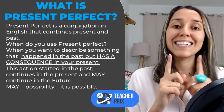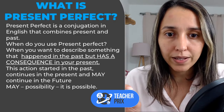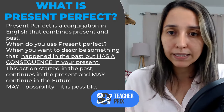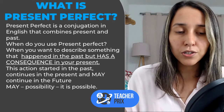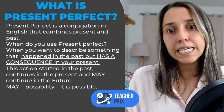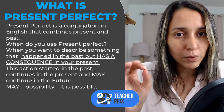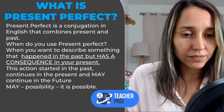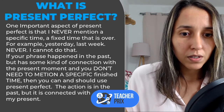Now, as I said, it may have a consequence. It's a possibility. It's possible, all right? Many English learners do not understand that part. So this past activity may have a consequence in your present and future. It's possible, it's likely, doesn't mean it's gonna have, okay? But I'll show you more. I'm just giving you the theory for now.